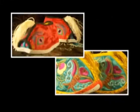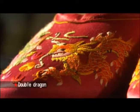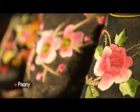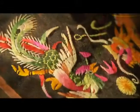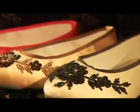Each pair of shoes has a history of over 20 years. Dragon, plum blossom, peony, and other auspicious patterns are embroidered on the shoe fronts. These discontinued shoes are the pride of the shop.